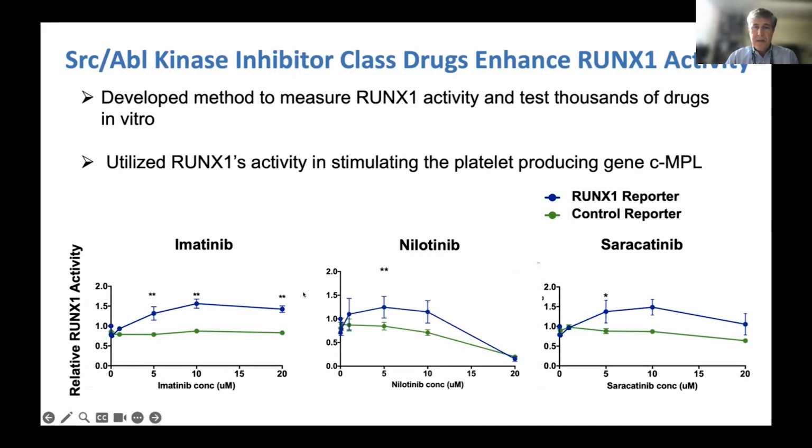Shown on the bottom here are just three of the drugs. What I'm showing here is the relative amount of RUNX1 activity with increasing concentrations of these different drugs. You'll see in blue is our assay that's looking at RUNX1 activity, and in green is a control for any effect of the drug that is not working through RUNX1, anything independent. Hopefully you can see for all these drugs that we're getting a dose-dependent increase in activity, all giving about a 50% boost in RUNX1 activity, and really not much activity with the controls. This seems to be working through RUNX1.